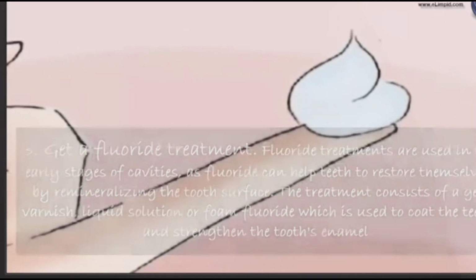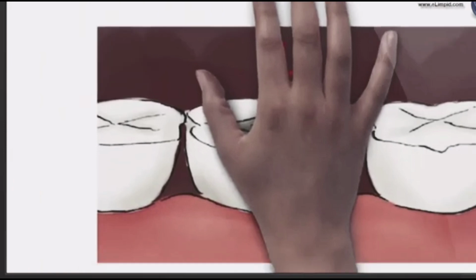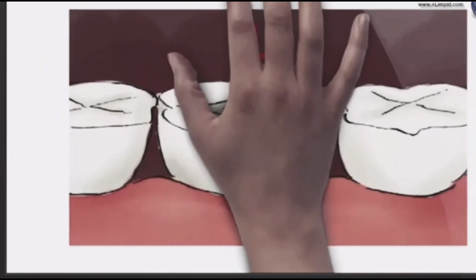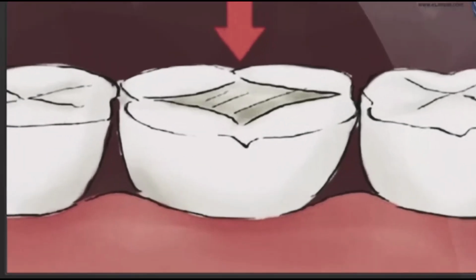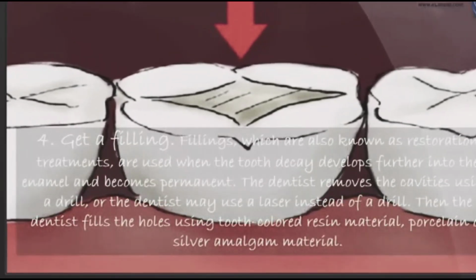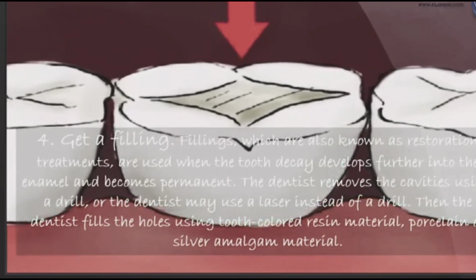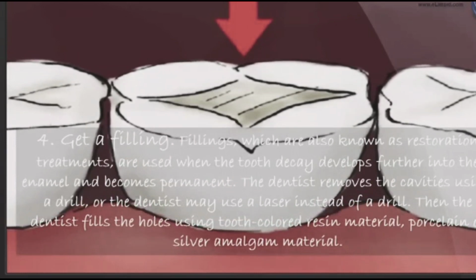Get a filling. Fillings, which are also known as restoration treatments, are used when the tooth decay develops further into the enamel and becomes permanent. The dentist removes the cavities using a drill, or the dentist may use a laser instead of a drill. Then the dentist fills the holes using tooth-colored resin material, porcelain or silver amalgam material.